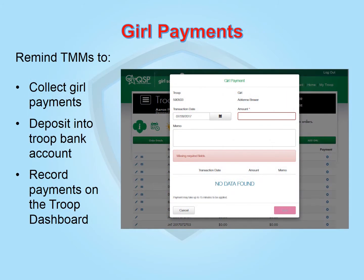Girls will collect payment from a customer when the customer places an in-person magazine subscription. Payments for the nuts and candy, including the nut promises, is collected when the customer receives the product. So what happens to those payments?